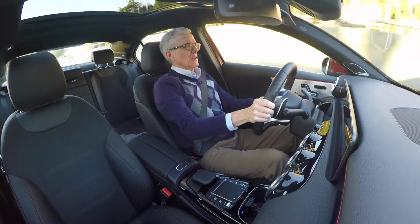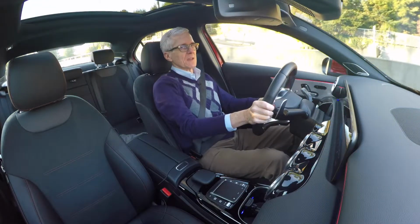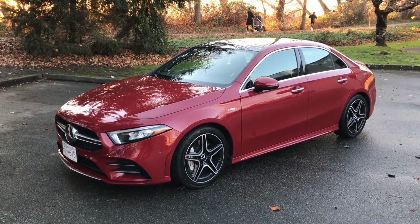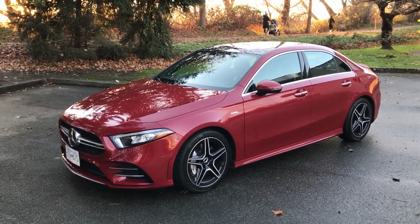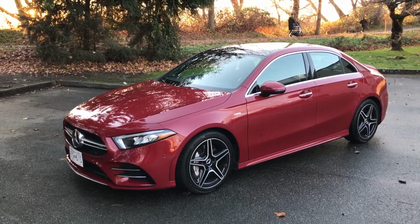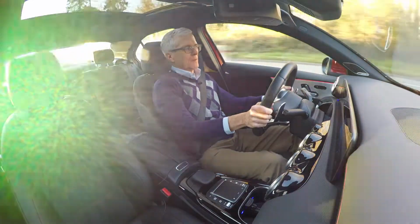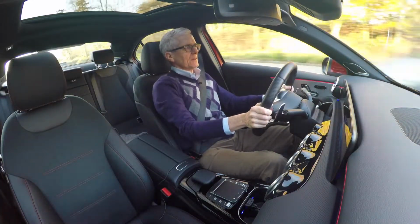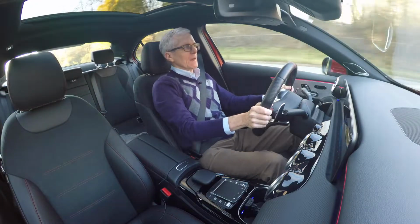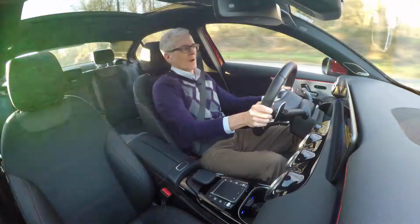Vancouver has a huge population of wealthy people who buy luxury cars as status symbols. I think the A35, this little AMG, is the kind of car that rich people purchase for their children. Dad, Mom, can I have a car? We're loaded. You've got an S-Class. Okay, son, we'll buy you an AMG A35. Cute little car for you to drive around town.